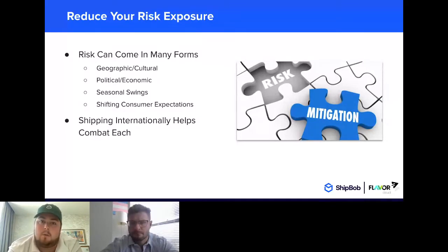But risk can come in a lot of different forms. Just think about what's going on in the world today with unrest, with supply chain shortages, with labor shortages. There are different geographical, cultural, political, economic factors in play here, so it's very important that you're able to offer your product to not just 1 or 2 markets. And so being able to ship internationally really clamps down on that. In addition to that, you might have a very seasonally focused product. Sure, you can sell into Florida and California all year long, but what about other markets that have their summer seasons at a different period of the year?